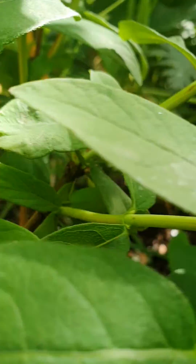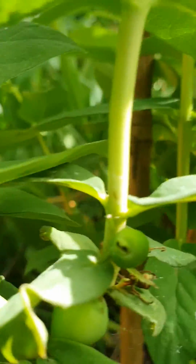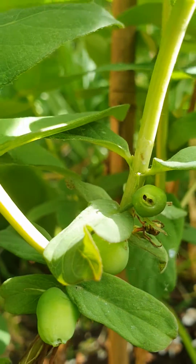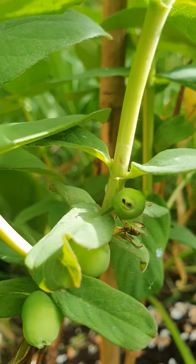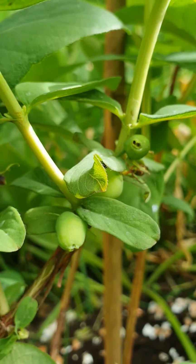So if we look at some other ones that are further along, they haven't got the flower bits attached to them. You can look over here. And that one, you can see has two distinct sort of black dots, and that's where the flower bits were, and they sort of fell off onto the ground. So all of them are essentially twins, all these little beautiful berries.